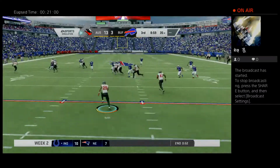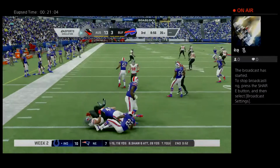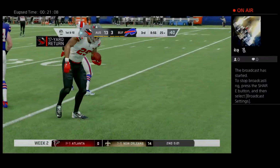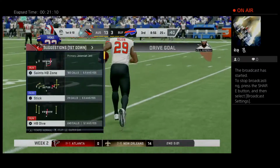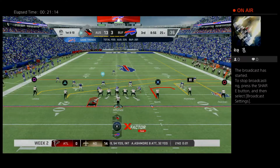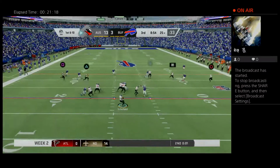This will be fielded at the 8. And not a bad return here. He gets it out to the 25-yard line. The offense back out there at the line, ready for their next drive. They built a good first-half lead. Now they have a chance to add on to it.